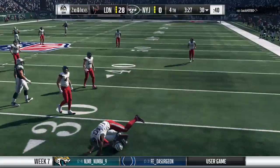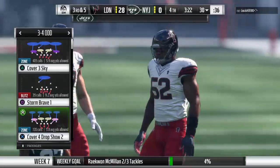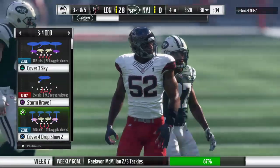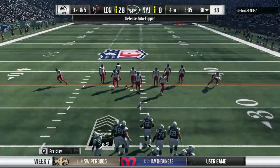He's going to leave this for his running back. It's complete. And he went backwards. He'll be down at the 30. Call that a loss of 5 yards on the play. And that'll make it 3rd down.